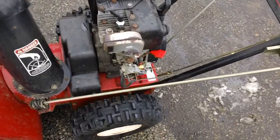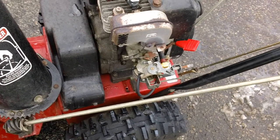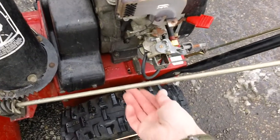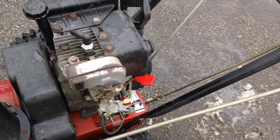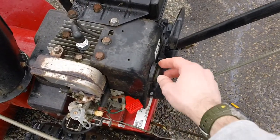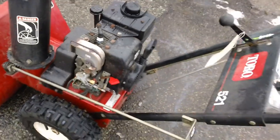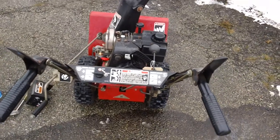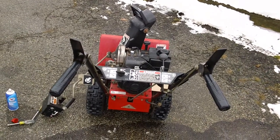Plus the other thing is you always have to check your primer lines on these machines, because these primer lines get real gummy after a few years, I'd say about 5 to 7 years, and they might start leaking gas. These things have to be replaced over time, and it's always a good idea to check the primer line and replace it, and also check the primer bulb, because these primer bulbs can develop cracking along the outside of the bulb's body, and if it starts developing cracks, it's not going to work correctly. So that's basically everything I can tell you about checking on your machine before you have any kind of serious problems with it.